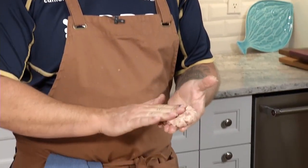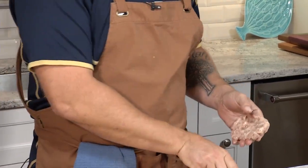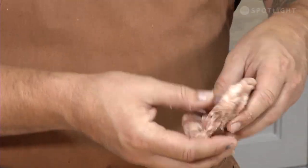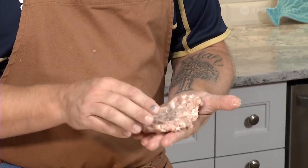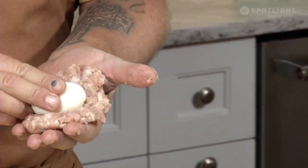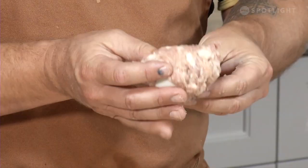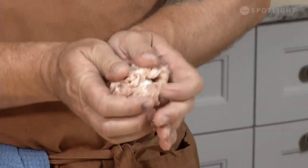So what we've got is the banger meat. We're going to fold it in our hands and make it flat. Now, depending on the size of your eggs, whether you have small, medium, or large, you might need one sausage, you might need one and a half. So we'll take a half one here. Just mold it in your hand. So we're looking for that there, oblong. Now we're going to take one boiled egg into the center, and we're just going to roll this around. We want the sausage meat to completely encase the egg.